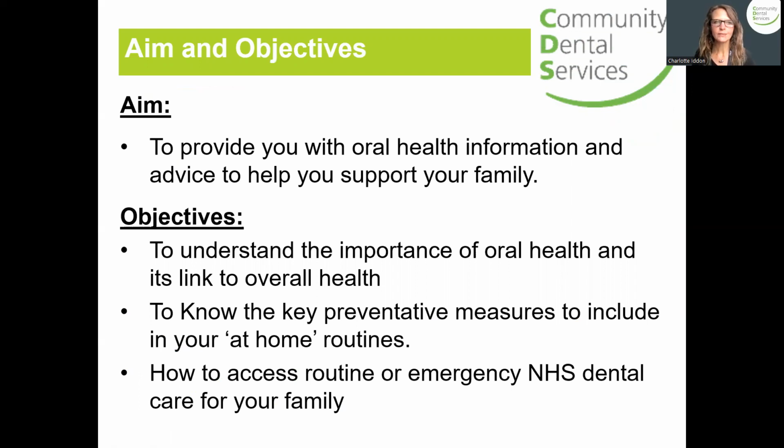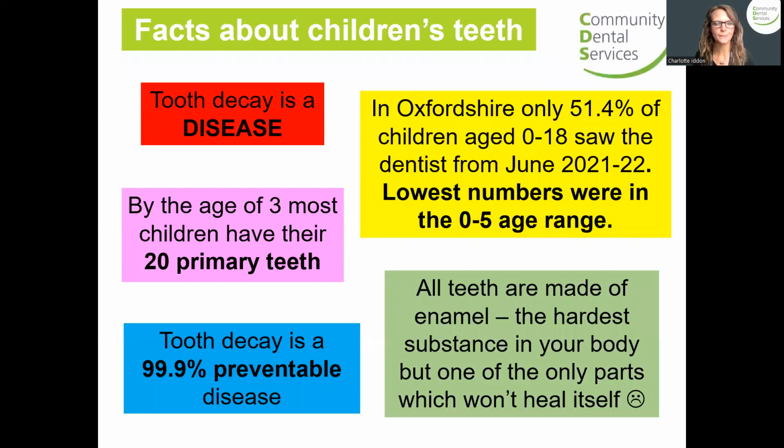The objectives all sound very formal, but they're really for you to understand the importance of oral health and the link to overall health, to know the key preventative measures to include in your at-home routine, so what you should be doing at home. And then, if you need emergency NHS treatment or need to go to a dentist, some information around that as well.